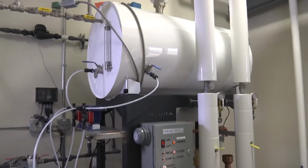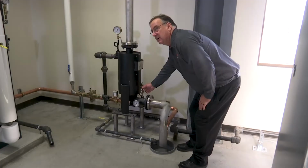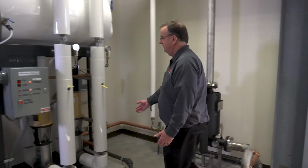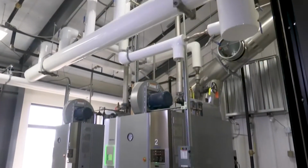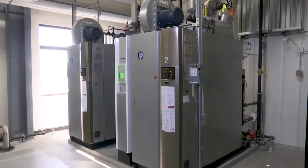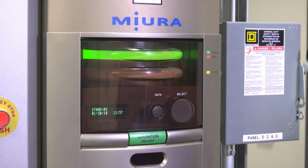Protecting the environment was another reason that Reiber went with Miura, explaining that limiting emissions, conserving resources, and sustainability are very important to Dancing Goat Distillery. Miura's LX50 SG Gas Low NOx Series, low and high pressure steam boilers, use natural gas or propane and are available in a range of steam options from 50 to 300 horsepower.